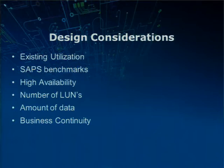So let's see, some of the design considerations. Existing utilization: VMware Capacity Planner, sorry, was the tool that we used to do some of the existing utilization and sizing. And we used some of that data and the power data that we had to translate that into SAPS benchmarks. I'll get into that on the next slide. The high availability considerations, because of what we talked about with the one vCPU, is the only one that you can do fault tolerant with today. But as that progresses, you'll be able to use multiple vCPUs, hopefully someday soon, to do fault tolerance inside of a virtualized cluster. The number of LUNs.